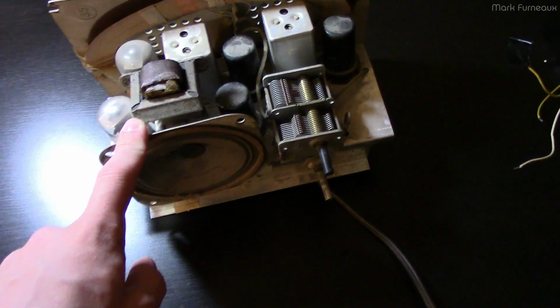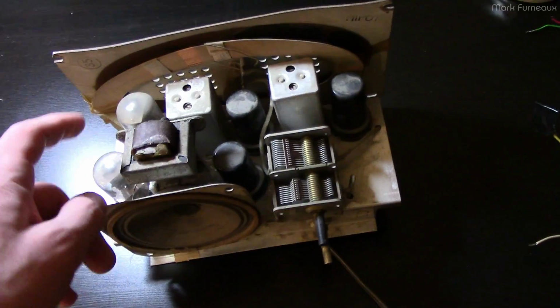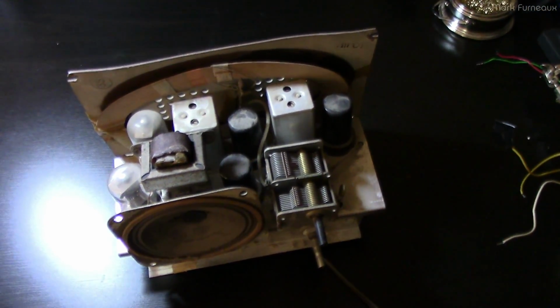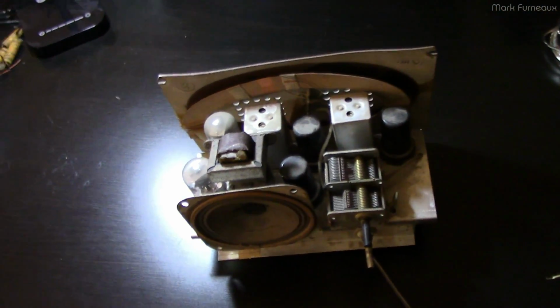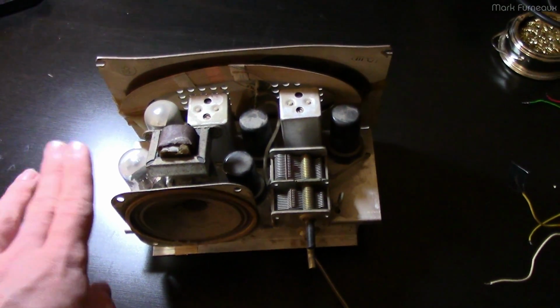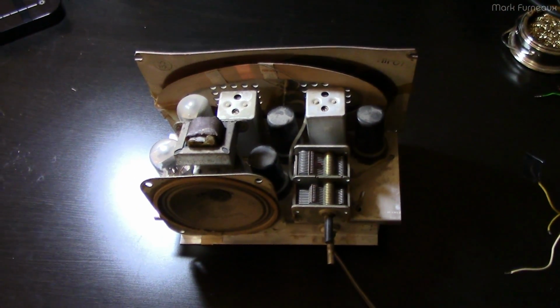It'll just be very quiet because most of the energy won't be magnetically coupled into the speaker, and instead it'll be dissipated as heat in the resistor. So I'll probably try that, and I'll make a little quick video about it if it works at all. But really, I want to spend more time working on the other radio, because this one is not really worth it. It's a parts unit basically at this point.